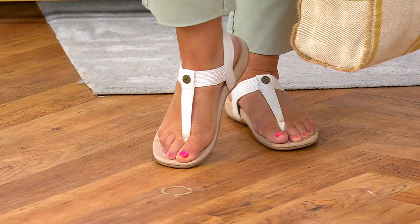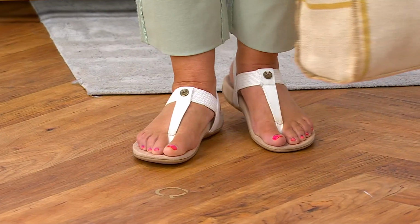Monica, do you want to walk over to Jackie? Sure. Oh, I didn't realize you didn't have them on. I didn't. Well, I'm gonna slip these on. Oh, you are gonna put them on. Okay.